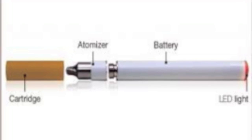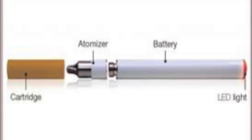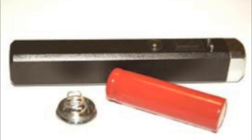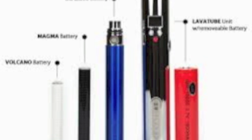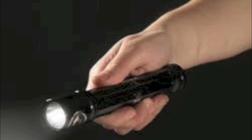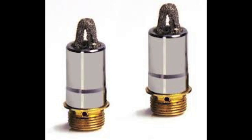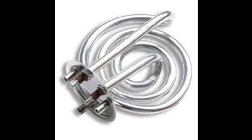There are three parts to an electronic cigarette. The first part being the battery compartment. The battery compartment simply holds the battery and provides a switch. It's exactly like a flashlight. The second part of the device is the atomizer. This is the part of the device that holds and vaporizes the liquid. It is essentially a heating element. The third and most controversial part of the electronic cigarette is the e-liquid.